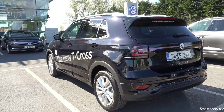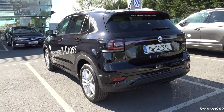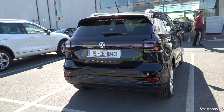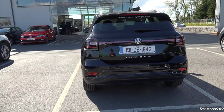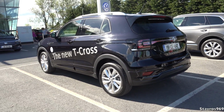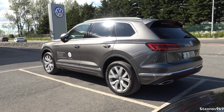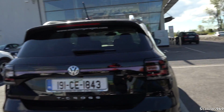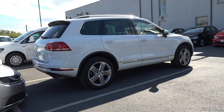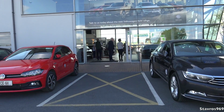Of course, the small SUV and even the SUV market as a whole is growing hugely. So back in 2007, it accounted for 8% of Volkswagen sales. Fast forward 10, 11 years later, and it accounts for 45% of Volkswagen sales in the SUV market. So they're expecting that to rise to up to 50% in the next 2 to 3 years. So the SUV market is just huge at the moment. And there we have the 2nd generation Volkswagen Touareg. So I'm just going to walk quickly into the showroom just to give you a look at the standard Touareg.